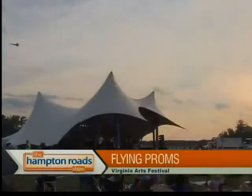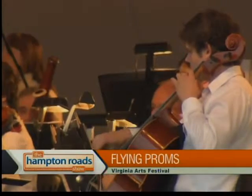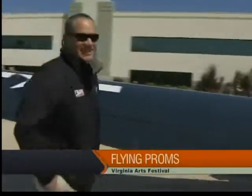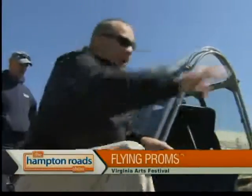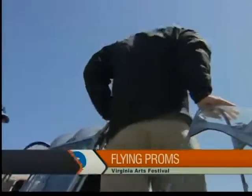Flying Proms is an English tradition. They started in England. Last year we had the first one in this country, where we had the symphony orchestra down here on the runway, and the planes fly, hopefully in coordination with the music. It was a beautiful performance last year. Oh, fabulous. The SNJ Texan looks great on the ground, but it's really all about how it performs in the air. First thing you want to do is get in, strap yourself in, and get ready for the ride of your life. Where's my parachute?